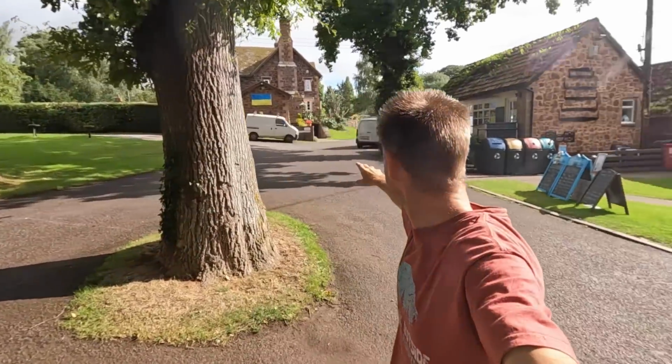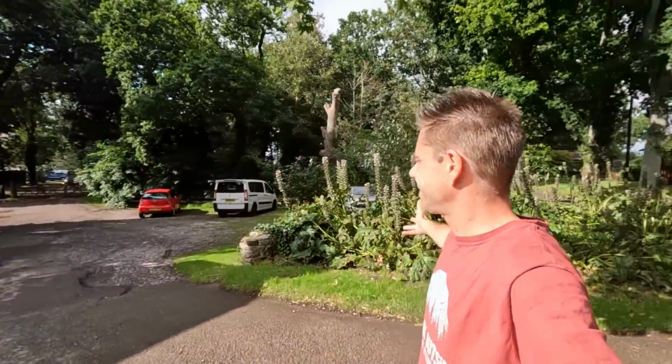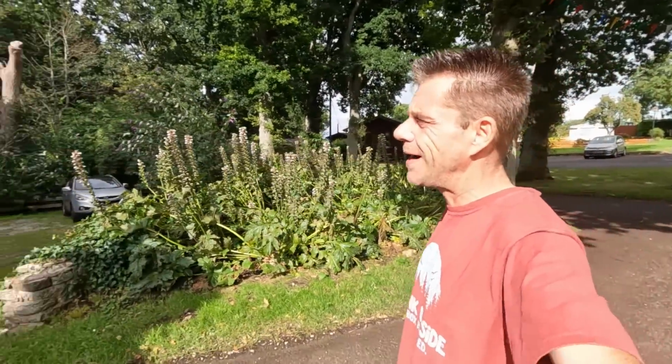Well, I've got to say it, what a beautiful little site. Check this out. All caravan statics around. A little shop over the way. Office round the corner. And it's just nice. Greenery all around. Beach and such. It's beautiful.